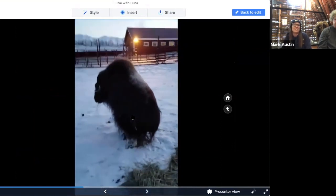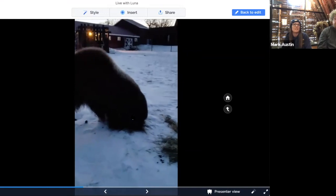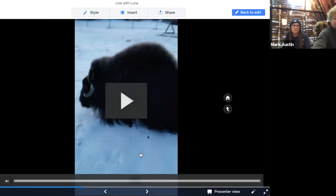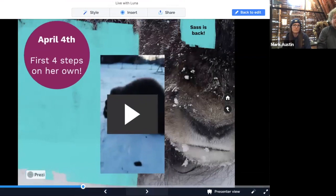When we saw her start to get up on her own, that was so encouraging. We had just countless hours in it with her at this point, and she was working hard and we were working hard, and this was just really amazing.